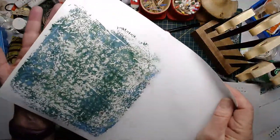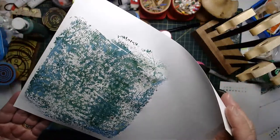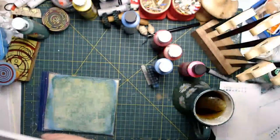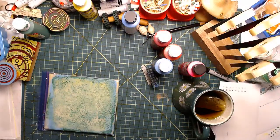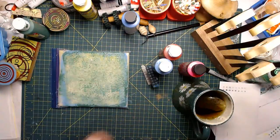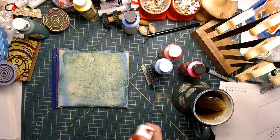Oh, the leaves that will create. I'm excited. Okay, we're going to put red orange on top of this. And it will be what it will be.